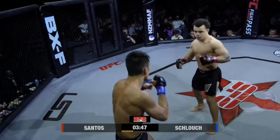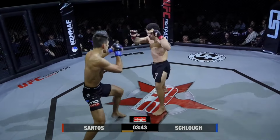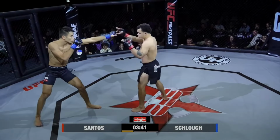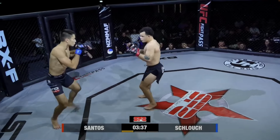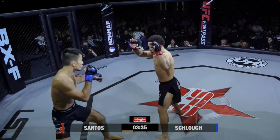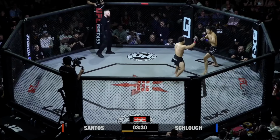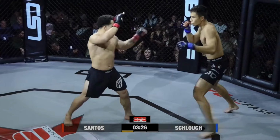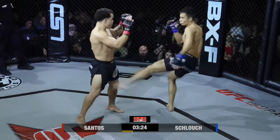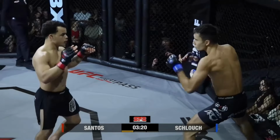Just keeping Santos at bay with that teep. Stabbing up into the stomach. Nice and long, Schlouch. He's no slouch. Hey, look at you. Oof. Yeah, he's incredibly tall for a featherweight. He's got really good movement as well, right? He's not getting backed up to the fence. He's getting close and he's circling out, which is very important against a guy like Santos, so you have to assume he's going to come in low and swinging.